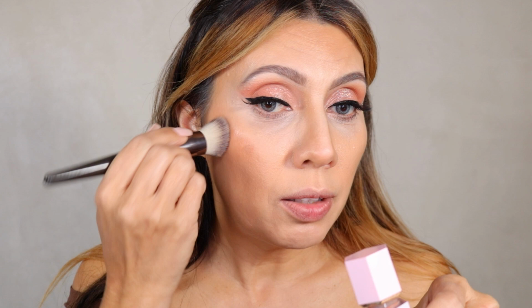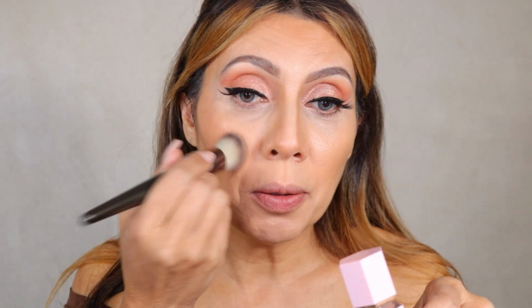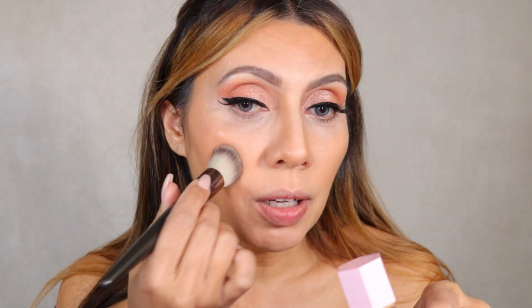You can also do it with your fingers as well, and it works nicely, covers even more, but I don't like to use my fingers for makeup. Look how precious, how pretty it looks, and blended all together really nicely. And when it dries out, it dries in a very soft matte texture, which is beautiful.